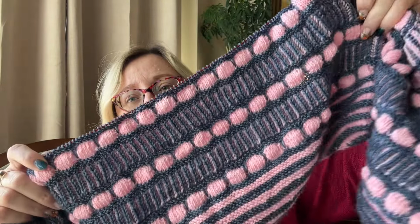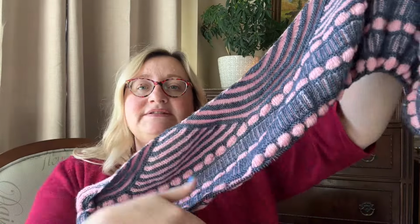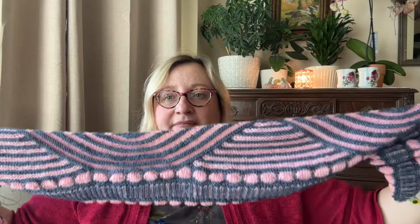And this bubble stitch is really fun. It's all ready to go. I'm pretty sure that this is gonna be up. This will be bottom, I know it is. We're gonna be putting a border along here, and then I suspect that we will be picking up these stitches from here to here and then knitting a top portion of our shawl. That's my guess.